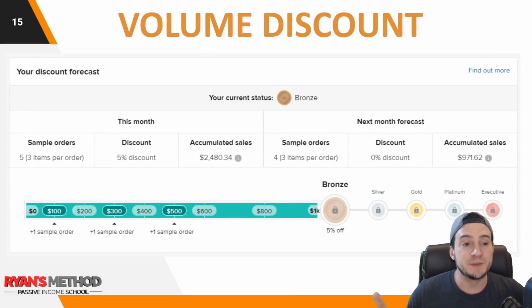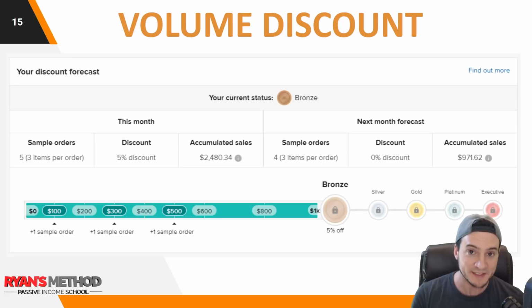Scroll down further, you see volume discount. So this is something that's really cool. If you are successful as a Printful seller, they will reward you by discounting the base costs of the products that they fulfill for you. Now, it used to be that you had to sell $5,000 in a month of base costs for fulfillment orders in order to get any level of volume discount. They have since changed that to where if you sell $1,000 worth of orders that Printful fulfills, they will apply a 5% volume discount off of your orders the following month.